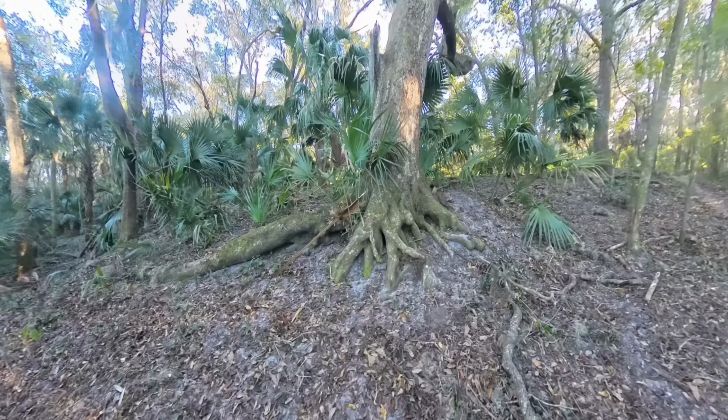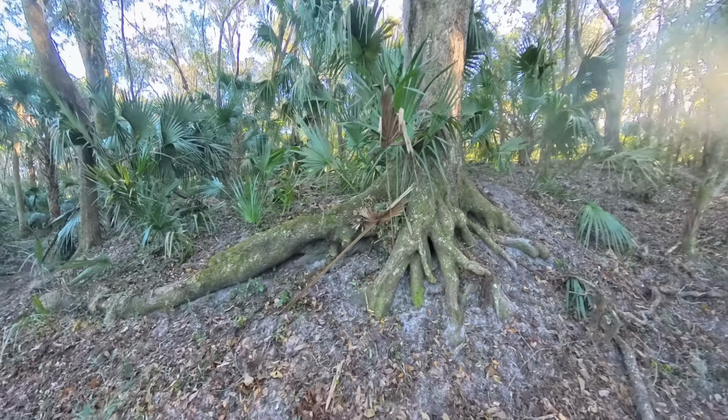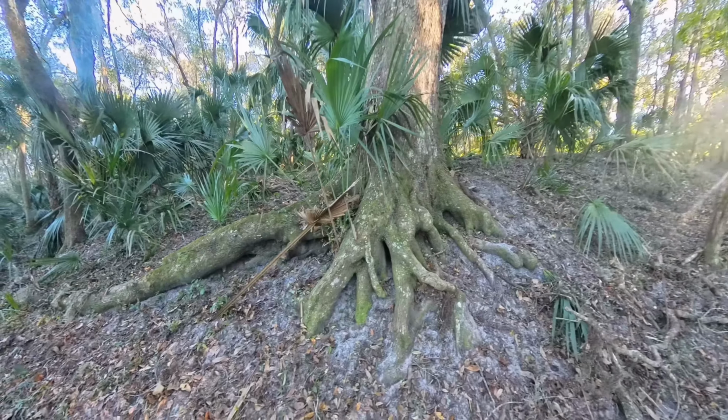Look at this tree. Isn't that awesome? The root system.